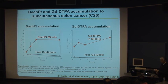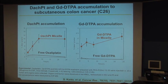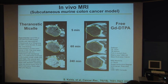So because of this high loading efficacy, we do observe the accumulation of dahaplatine and gadolinium DTPA in colon cancer, as shown here, compared to free gadolinium DTPA. And eventually, we had very nice imaging results. So here, this is a tumor region. With free gadolinium DTPA, there is almost no increase in the signals, even after 240 minutes.